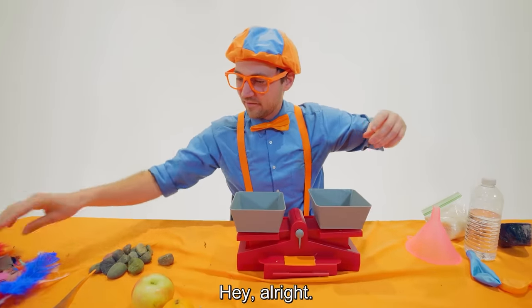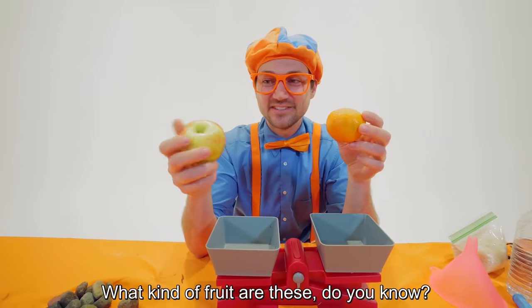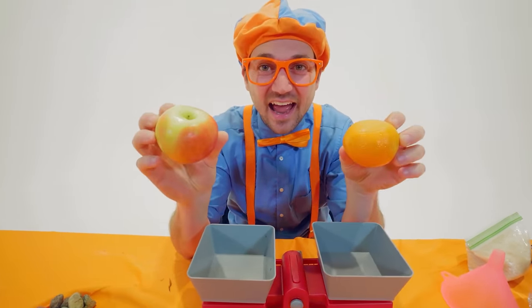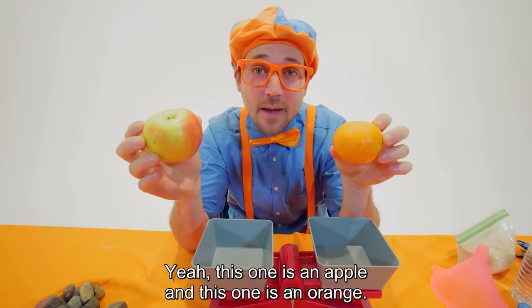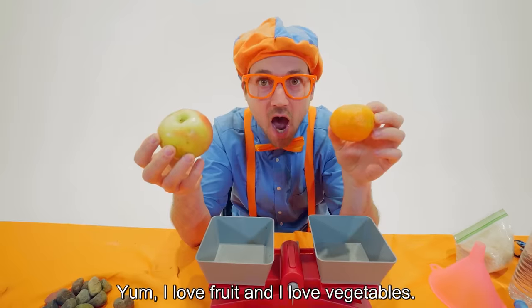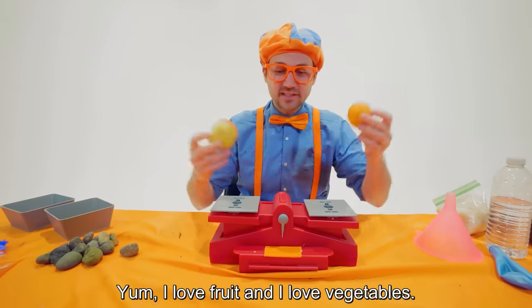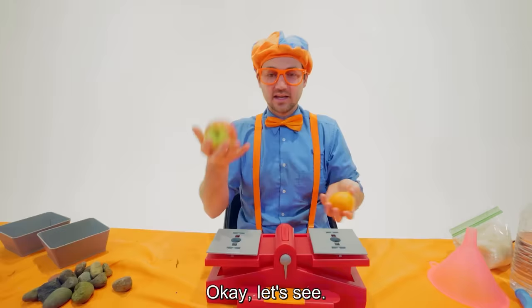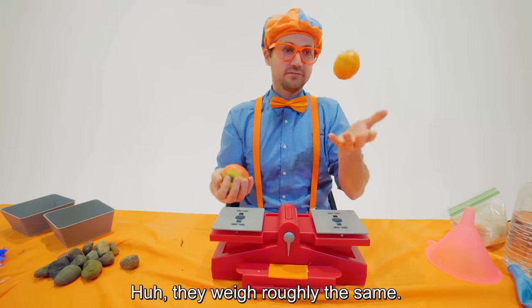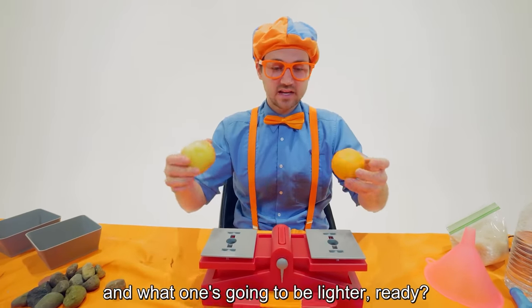Hey, all right. Hey, check these out. What kind of fruit are these? Do you know? Yeah, this one is an apple. And this one is an orange. Yum! I love fruit. And I love vegetables. Okay, let's see. Huh, they weigh roughly the same. I wonder which one's gonna be heavier, which one's gonna be lighter.